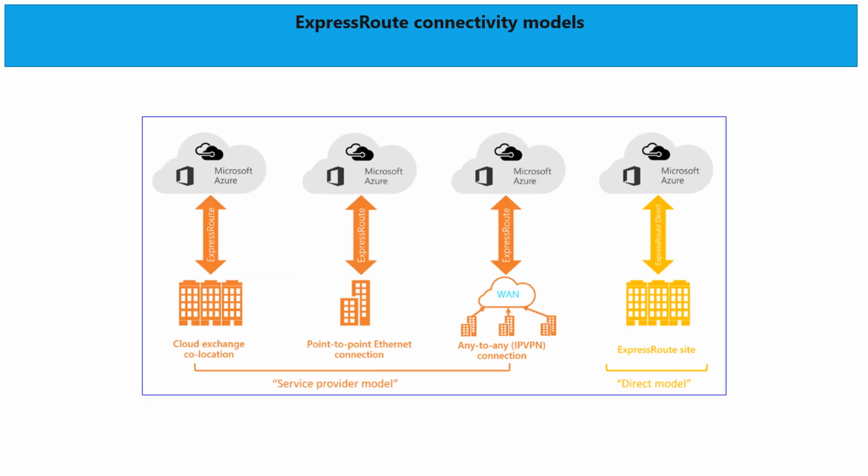There are different connectivity models which come as an offering when you go for an Express Route circuit. You may have a co-location facility, for example Equinix, where you are hosting some services or maybe your data center. From there, you can get the Azure connectivity. Then your service provider may extend a point-to-point Ethernet connection to your data center to provide you the Azure connectivity. You might have MPLS connectivity from your service provider, and that can be extended to Azure. These are your service provider models.